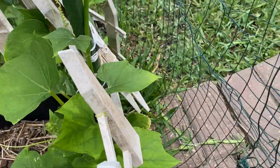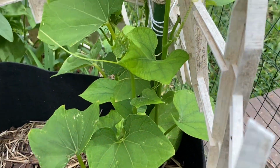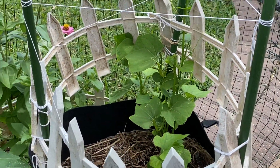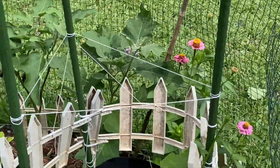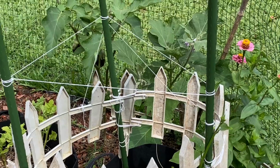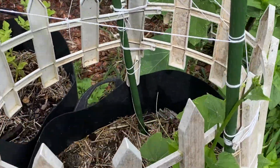This one is chayote. It's grown much bigger than last time. I trellised it in a different way. I use 3 separate sticks, then with strings I make it round and let it climb. As it grows, I will add more strings around the 3 sticks to let the chayote climb.